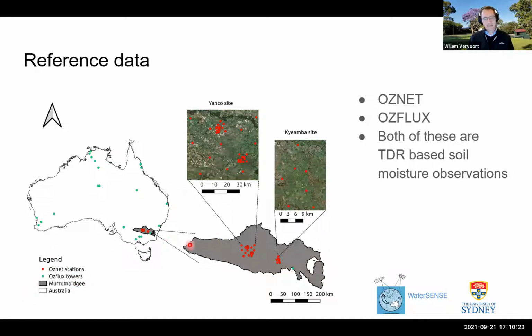So the AusNet stations are focused and concentrated in the Murrumbidgee catchment, and they're from an earlier research project that are still operating, and they're very handy because they're quite concentrated and very local. And then there are the AusFlux towers, which are more distributed across Australia and have been used, for example, also for the most recent CMRSET data set developed by TERN and CSIRO, and have just been released.